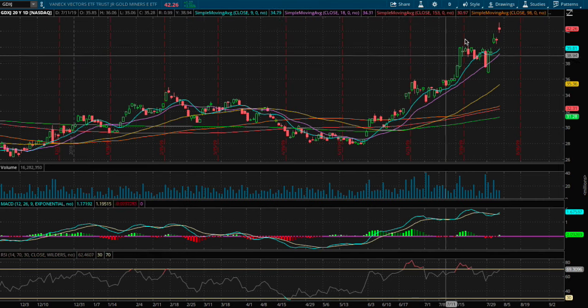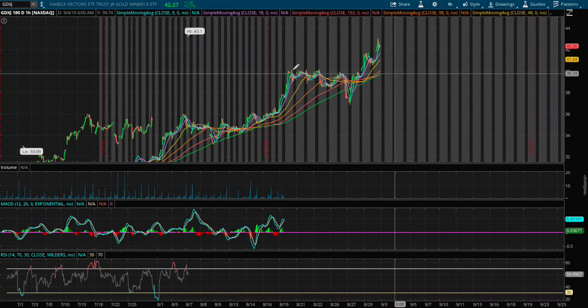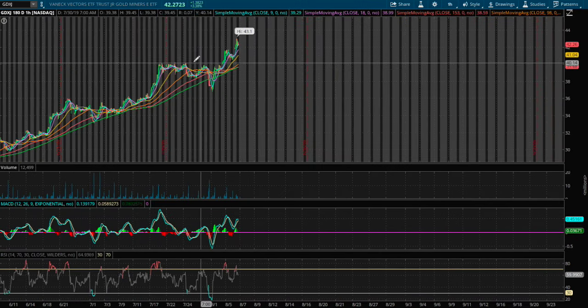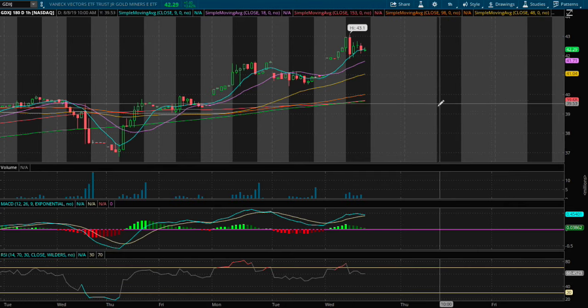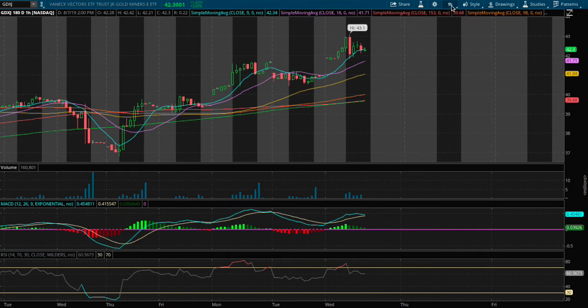ETF ticker symbol GDXJ. Today we are up 3.4% and we have about 2 hours left in trading, and on the 1 hour chart we are maintaining support on the 9 moving average, and we're at overbought territory on the 1 hour RSI. We start to see a divergence shaping in the 1 hour MACD.